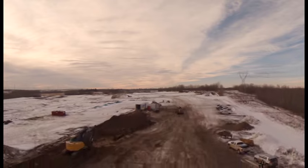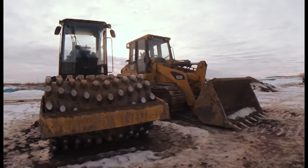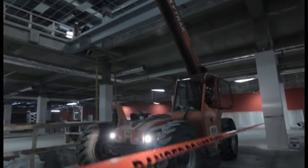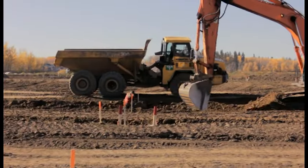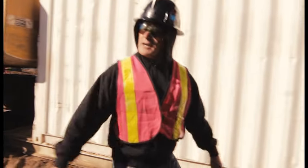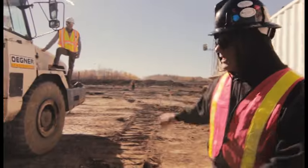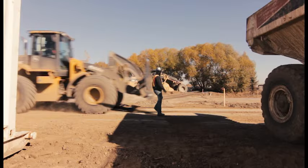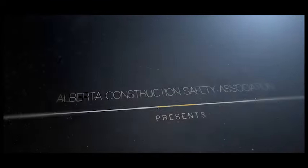Working around powered mobile equipment is a common reality in the construction industry. Often, this is completed without issue. However, when standard industry-safe work practices are bypassed, or complacency amongst workers and/or operators sets in, there is one certainty. When equipment and workers contact one another, equipment always wins.